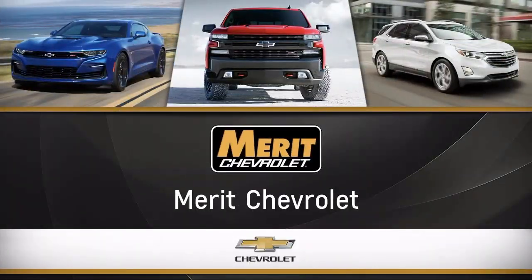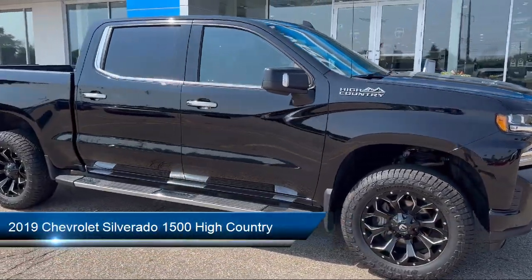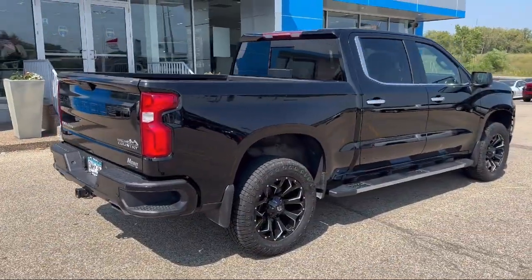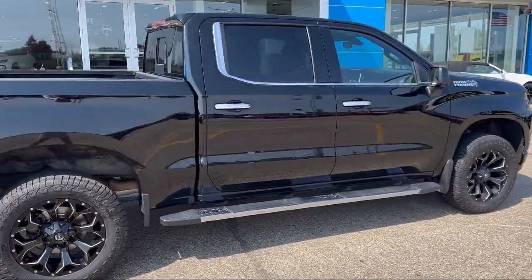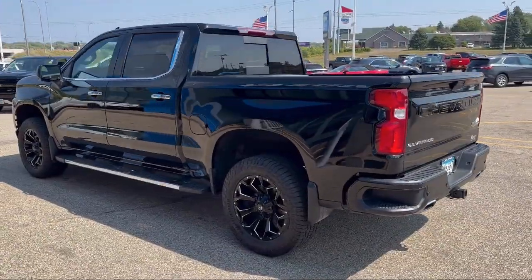Welcome to Merritt Chevrolet, and here's a look at one of our great vehicles for sale. It comes equipped with navigation, tow hooks, running board package, keyless entry, leather seating, tow package, sliding rear window, air conditioning, traction control, cruise control, and has less than 65,000 miles on the odometer.